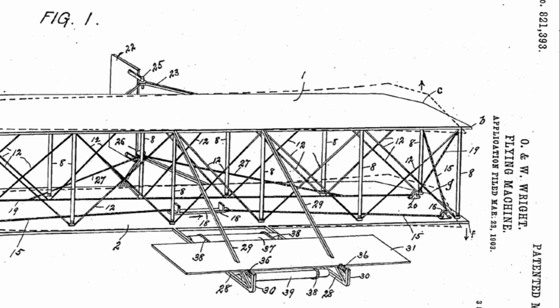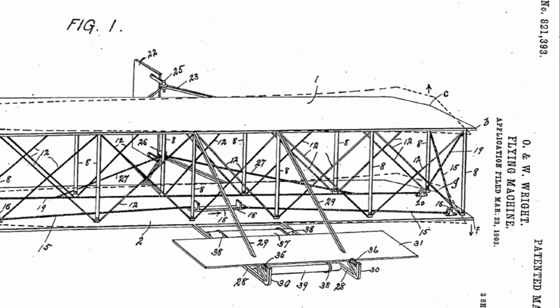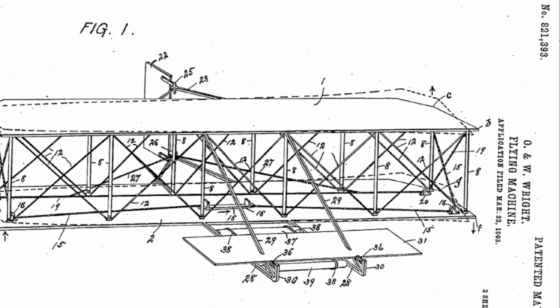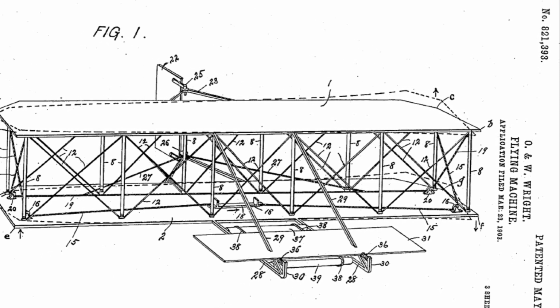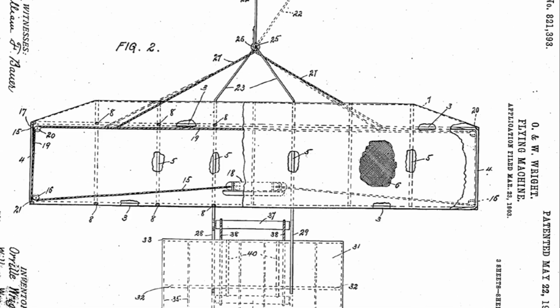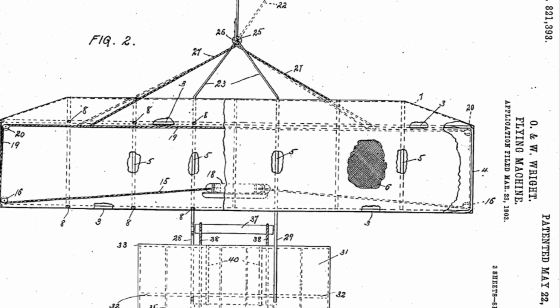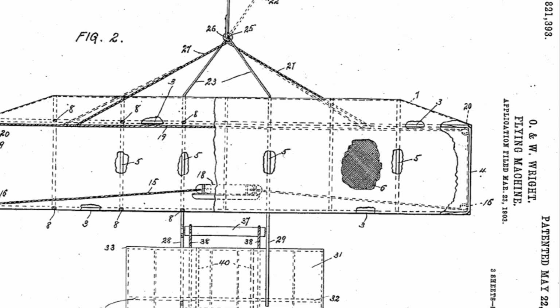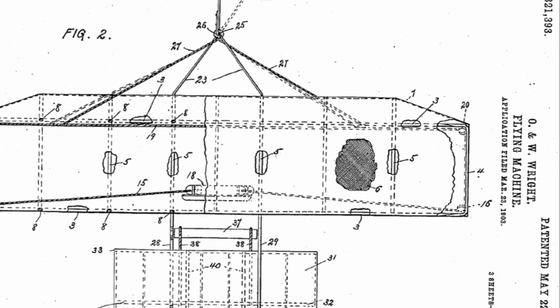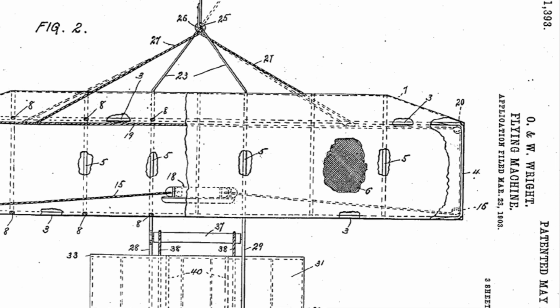Upon this framework, the cloth which forms the supporting surface of the aeroplane is secured, the frame being enclosed in the cloth. The cloth for each aeroplane, previously to its attachment to its frame, is cut on the bias and made up into a single piece approximately the size and shape of the aeroplane, having the threads of the fabric arranged diagonally to the transverse spars and longitudinal ribs, as indicated at 6 in Fig. 2.